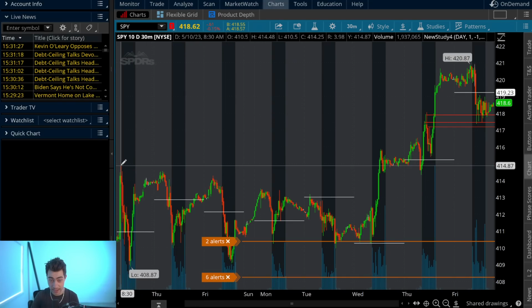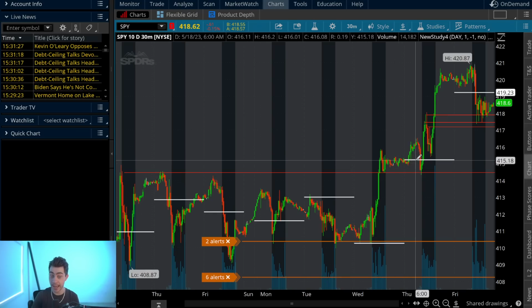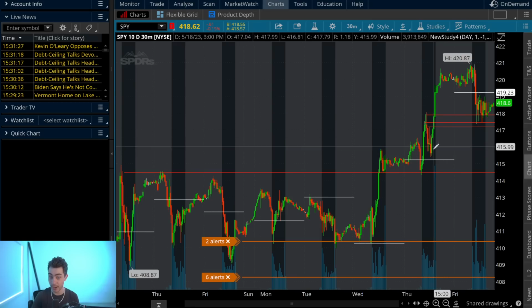This was the previous top of the channel right here. You could say this 414.50 level. That is a level to keep an eye on. That was the previous high of a major bull trap. Now it had its massive breakout and reacted as support. So now it's a bear trap level. That's a bull trap resistance level now turned into a bear trap support level, right?